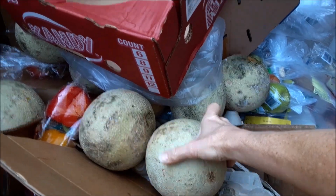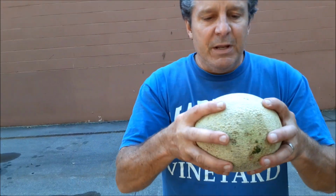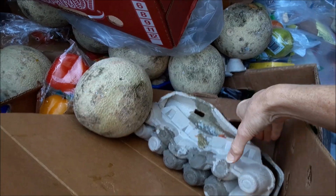This, of course, is the Aldi dumpster. Some of these cantaloupes look better than others. Just squeeze them. It doesn't matter if there's mildew on the outside. It's from the weather, if they're firm. That one's firm. It doesn't matter. Yeah. We need a good box.